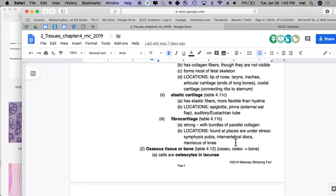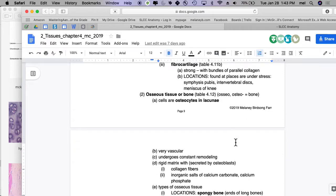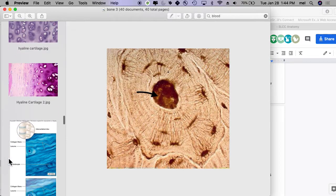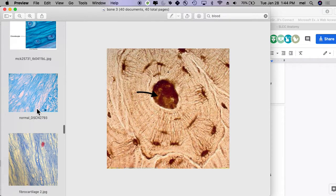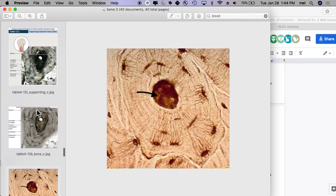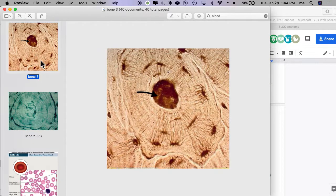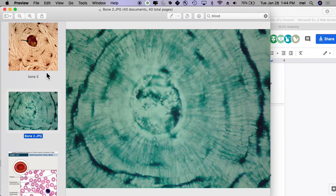Okay, so osseous tissue or bone. There's actually two different kinds. You're only responsible for one histology slide now. And again, the one that you had in your textbook, it looks like this or this. I think this is a really pretty slide. That one's kind of nice too.